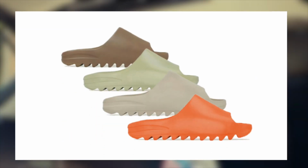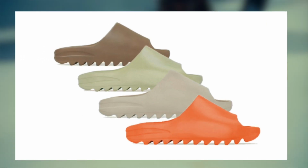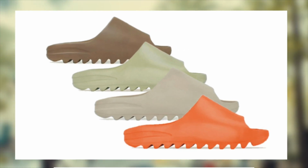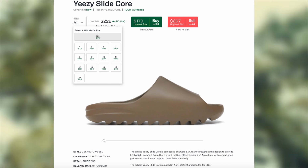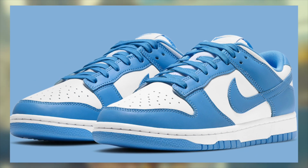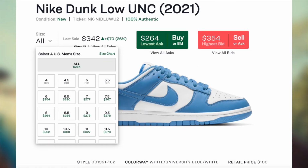Then jumping to June 21st for $55 each, the Yeezy Slide Core, Resin, Pure, and Inflame Orange will all be dropping, or I guess you could say restocking for most of them. Expect all of these colorways to remain very profitable with a great margin, full throttle of course on all these. Then on June 24th for $100 in men and $85 in grade school sizes, the Dunk Low University Blue will be dropping after their initial delay. Expect all sizes to be very profitable with a great margin, full throttle for sure.